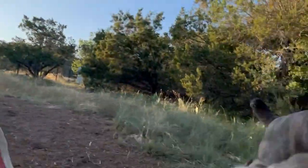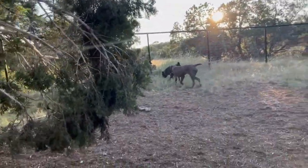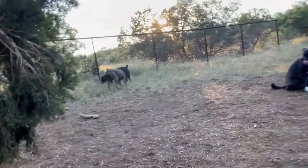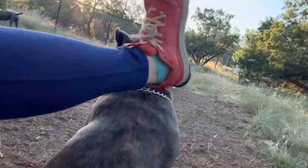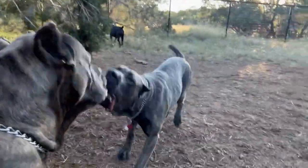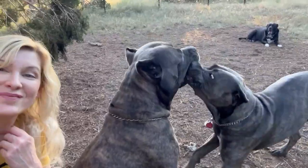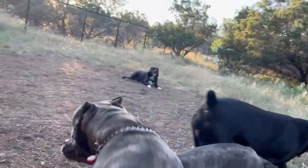Let's see, Ozzy. Let me see, Papa. Come. Papa. Sparring, of course, like these two females. We'll see after they're done wrestling, we'll see how much they're drooling. I would say the biggest one for the drooling would be when they're eating, before, during, and after they eat.